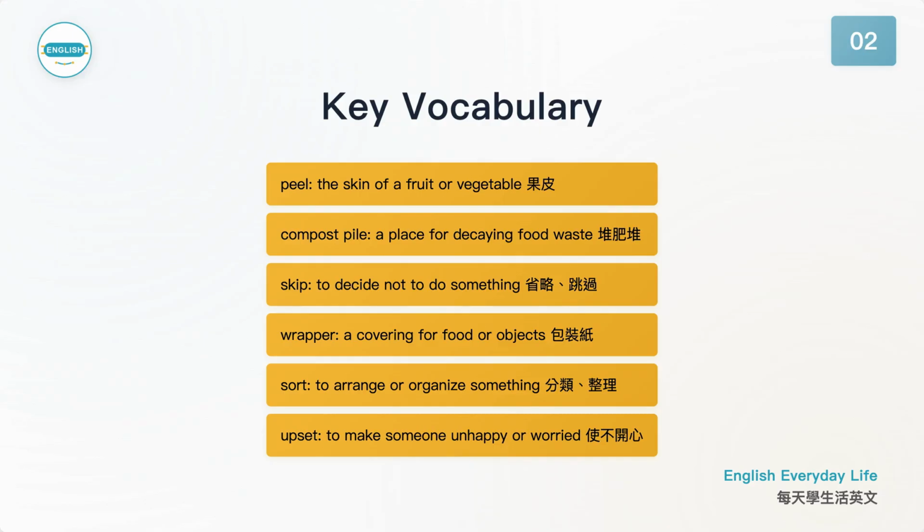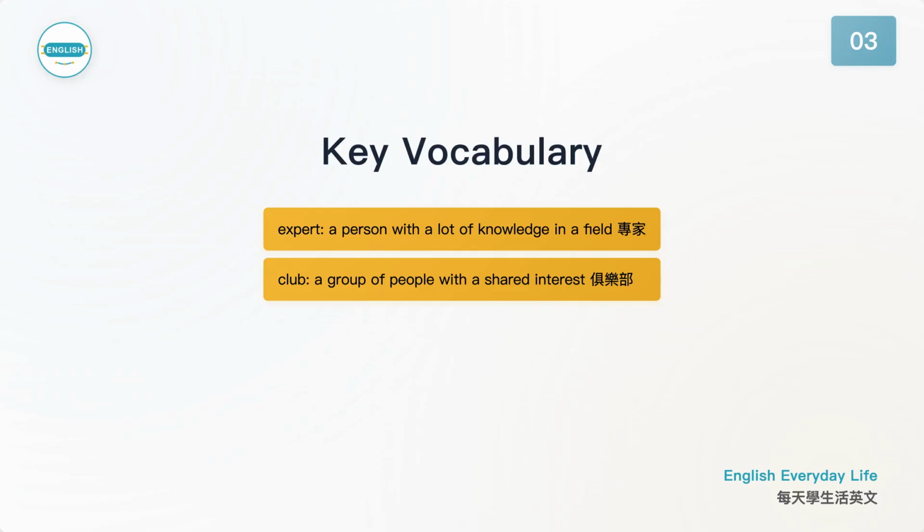Compost pile. A place for decaying food waste. Skip. To decide not to do something. Wrapper. A covering for food or objects. Sort. To arrange or organize something. Upset. To make someone unhappy or worried. Expert. A person with a lot of knowledge in a field. Club. A group of people with a shared interest.